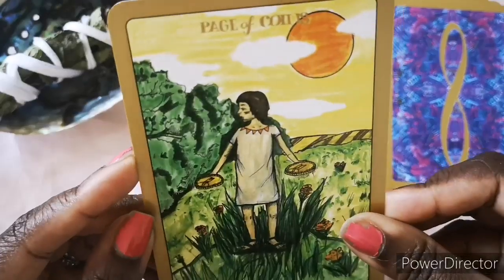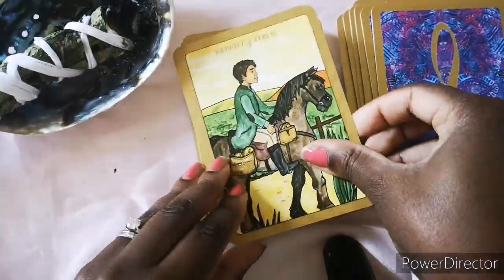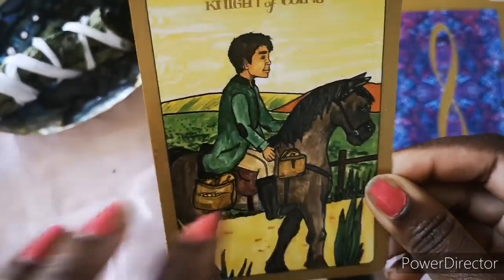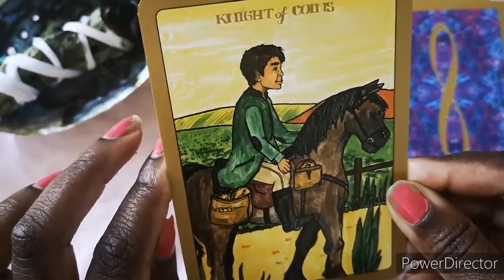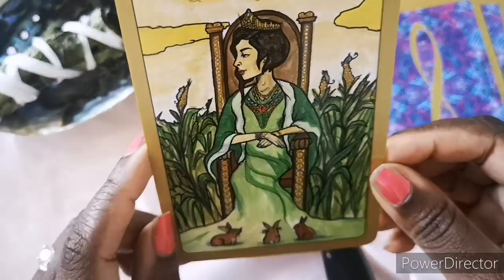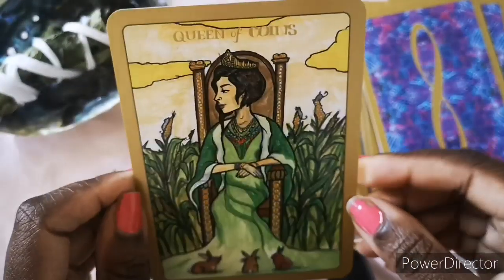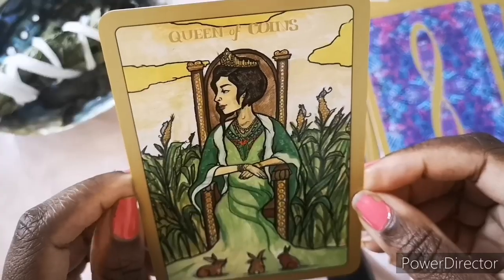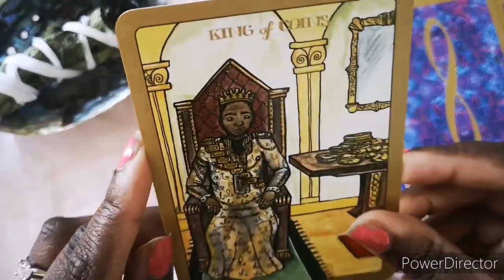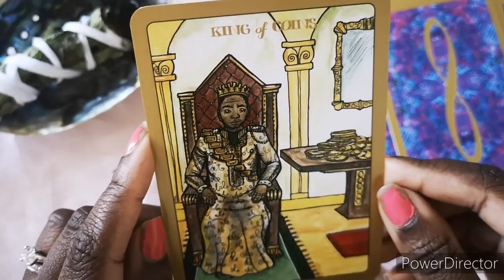Then we have the Page of Pentacles. The Knight of Pentacles. It's got the coins in his satchel. The Queen of Pentacles. She's surrounded by rabbits and corn, just looking really lush and fertile. She's stunning. Then we have the King of Coins, King of Pentacles. He looks like my dad on the throne.